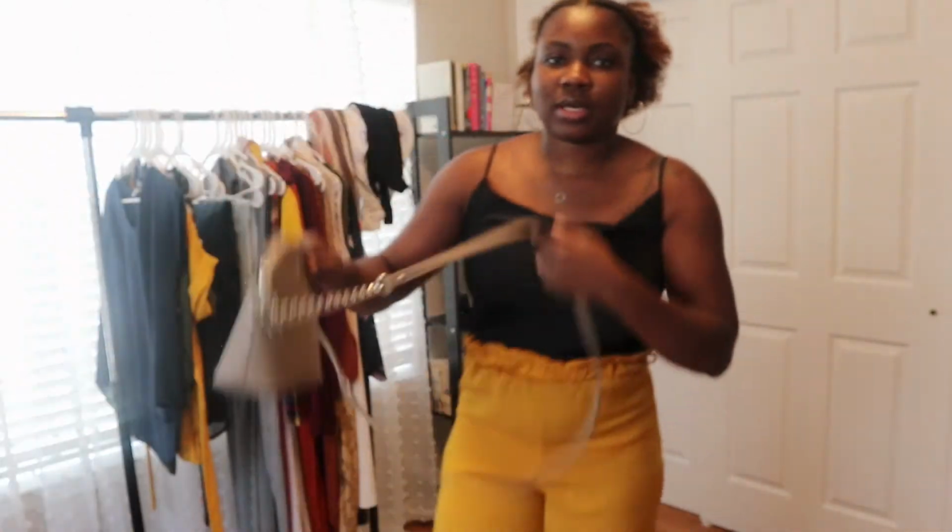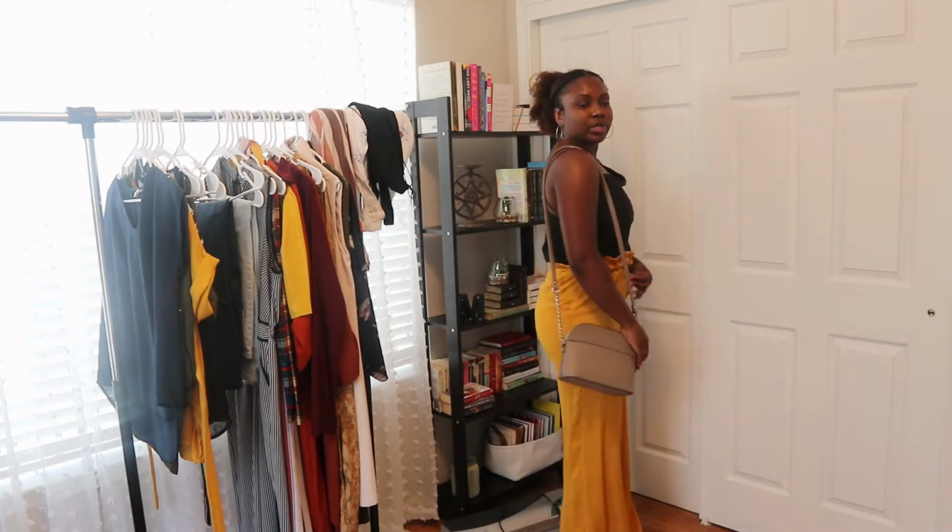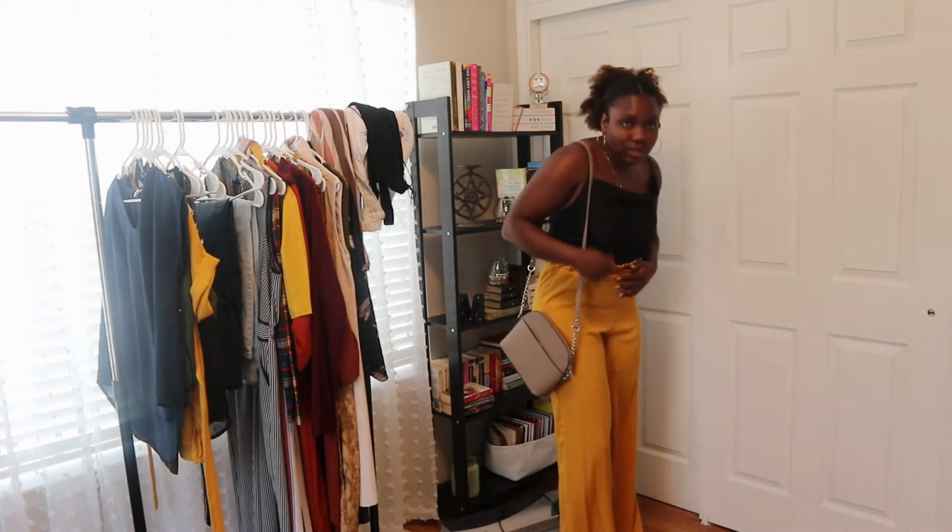I don't really carry too many purses. I only have one in here with me right now, so I'll show you guys this one. But yeah, I think it's pretty nice and cute.